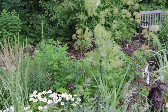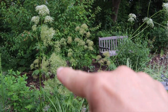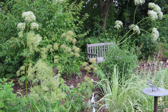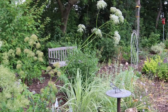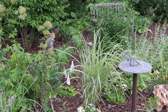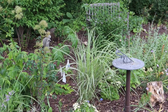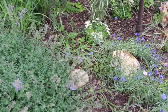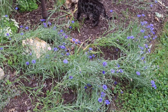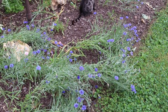And then we have the feverfew, which is these really tall plants with the white mop heads of flowers on them. Those are just going out of bloom. Got some variegated grass here, looking really nice this year. And if I come down, you can just see all the bachelor buttons. I didn't plant any of this this year. This has all come back from seed from the bachelor buttons that I grew last year. So I need to stake that up. A lot of it's falling over. I just haven't had time.